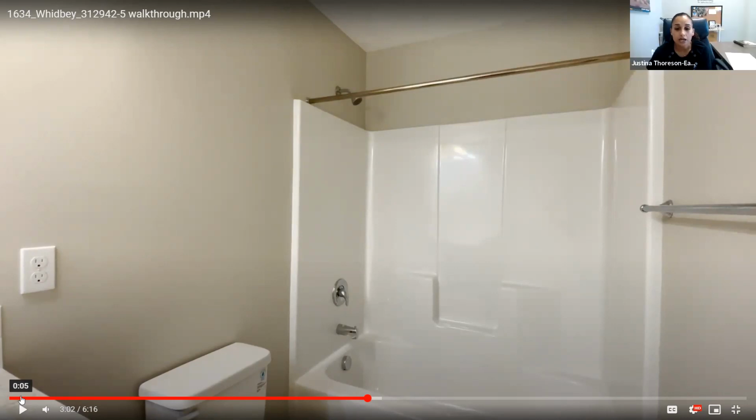Wonderful. So you could upgrade this to a walk-in fiberglass shower. It's a pretty inexpensive upgrade. And then you also could do a walk-in tile shower if you wanted, or you could do a fiberglass tub with tiled walls. So you have lots of options for the bathroom.